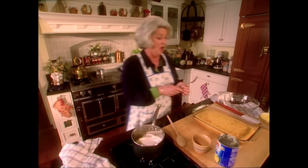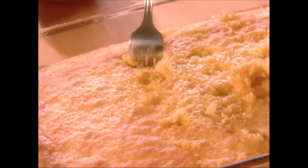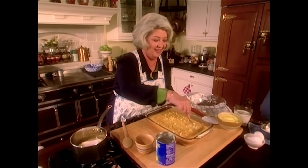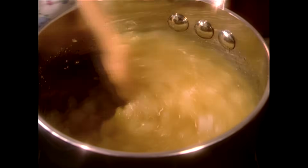And while that's getting hot, I'm going to come over here and take my fork and just pierce my cake. We want to make sure that when we put our topping on our cake, it'll have some holes so it can sink down in there. And this is one of those recipes that you can just have fun with and make it your own.